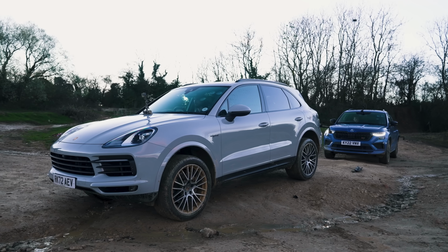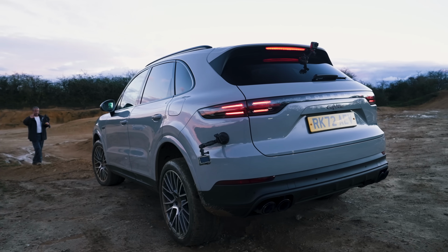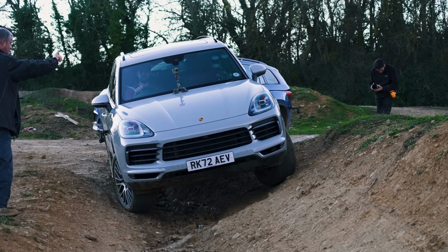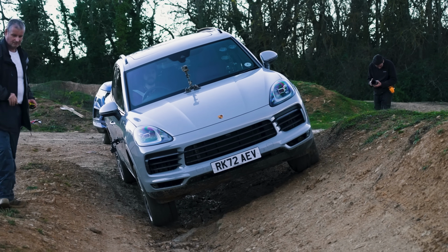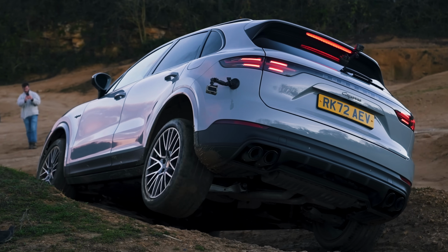Next challenge. In this next challenge, we're going to drive the cars down a side slope and we're going to see how well they maintain their balance. So the Cayenne's going first again. This will test their suspension travel as it flexes and compresses. Oh, you don't want to go down that hole, Nick. Don't go down that gully. Oh, look at him spinning up his wheel.